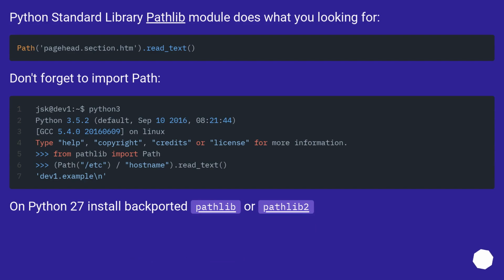Python standard library pathlib module does what you're looking for. Don't forget to import Path. On Python 2.7, install backported pathlib or pathlib2.